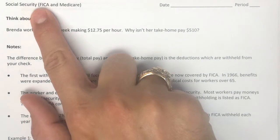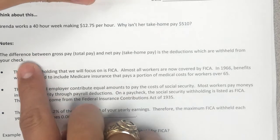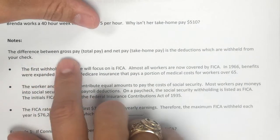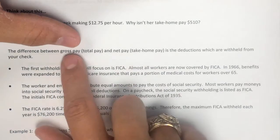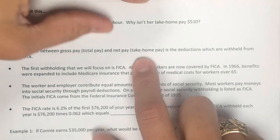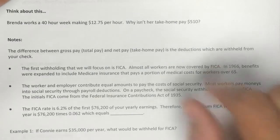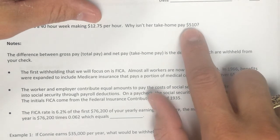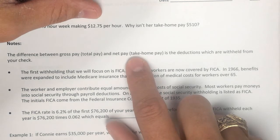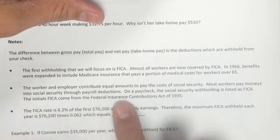Today we're going to talk about our Social Security, our FICA, and Medicare expenses. Now, it gives us some examples and a description of both of these. The difference between gross pay and net pay: gross pay is what we should make, in this case $510, and our net pay is our take-home, how much we actually see in our paycheck. We may make $510, but we won't see that in our paycheck. What we get is our net pay, or take-home pay, which is less than that. The deductions are withheld from your check.